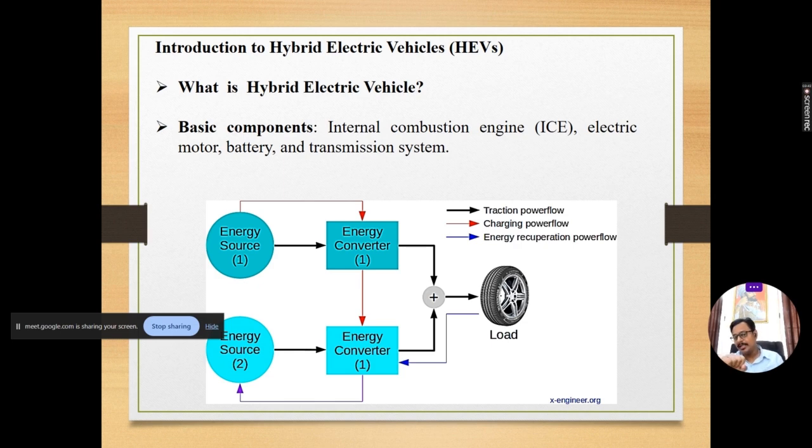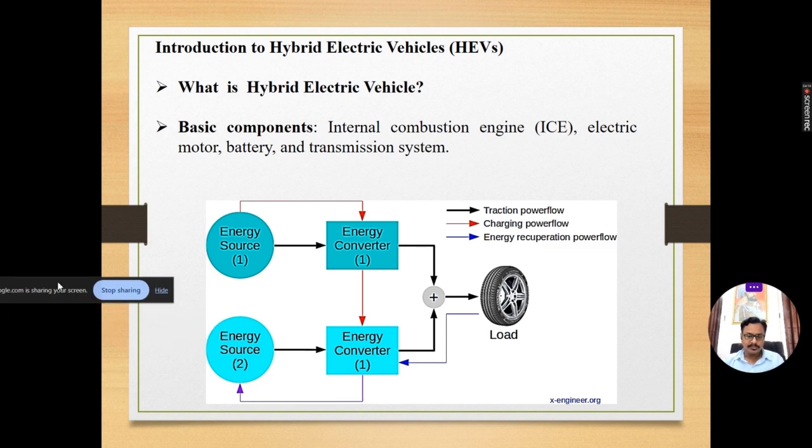We can easily identify that energy source 1 and energy converter 1 belong to an IC engine, because energy source 1 will act as a petrol tank or diesel tank, and the energy converter, if we are using a petrol engine, will be a spark ignited engine. If we are using diesel, then it's a compression ignited engine, SI engines and CI engines basically. And then there is one summation box with a plus sign. It's basically a mechanical coupler or transmission coupler. Another, energy source 2 and energy converter 2, represents the battery and the motor, and again it is given to the mechanical coupler.